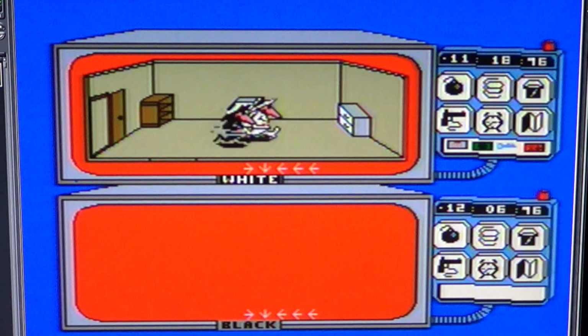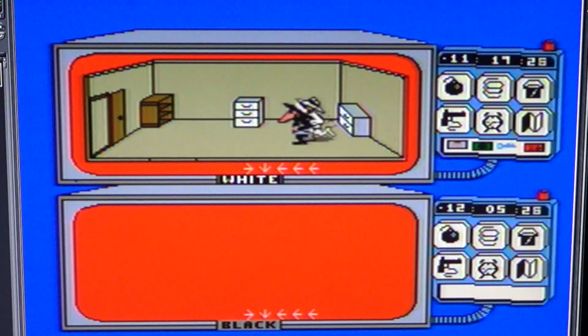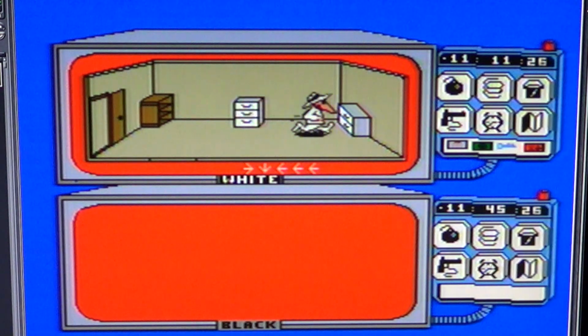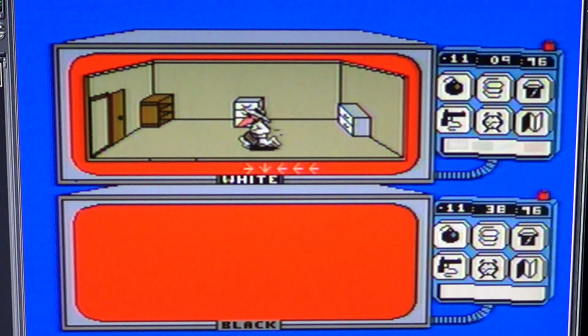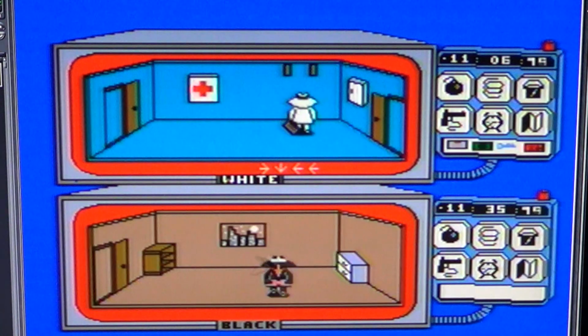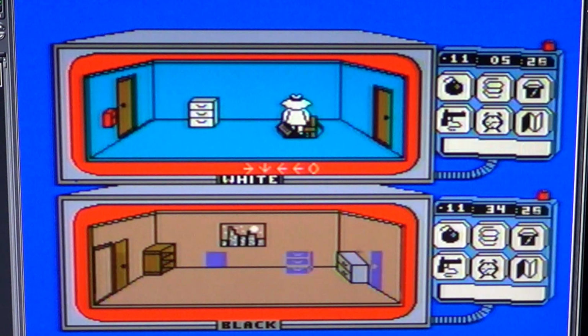This game was extremely innovative because it was the first having a split-screen game and having two players at the same time on the same screen. It was really, really original at the time, and the gameplay is actually really fun.